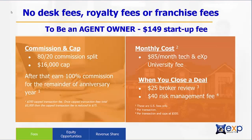If you're not familiar with what a cap is, it basically is a cap on how much the company would take from you. So when you cap, you go from an 80-20 to a 100% commission for the rest of your anniversary year with a flat $250 fee per deal, okay?